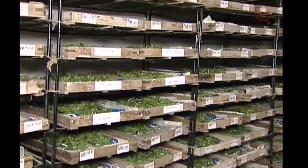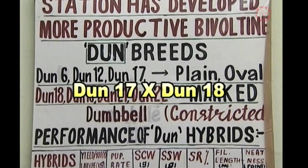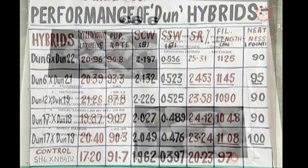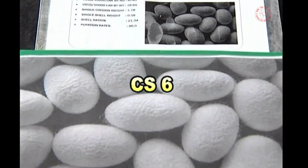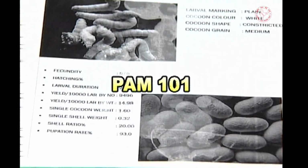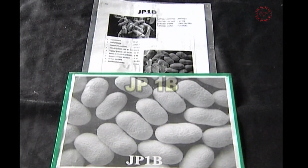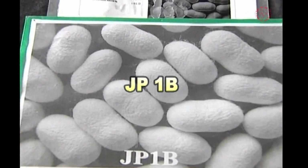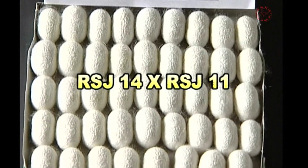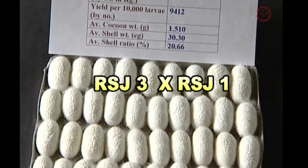In addition, a number of hybrids are under evaluation for authorization and include Dun17 into Dun18, SL3 into SL6, CS6 into PAM101, CP1B into JP1B, RSJ14 into RSJ11, and RSJ3 into RSJ1.